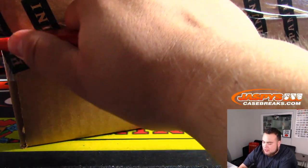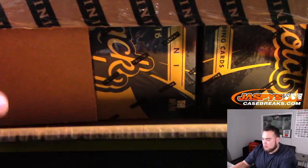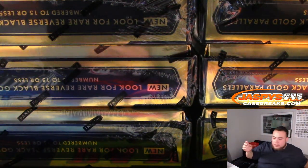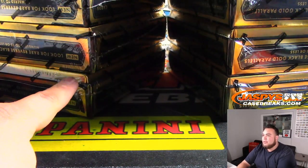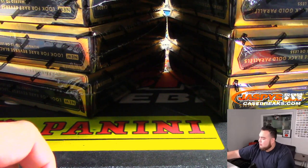So remember, it says 2017, but this is actually 16. And you get a four box half case break. So we'll have to use a dice roll to see which four boxes we'll use for this break. So again, it'll be left or right. If I roll a 1, 2, 3, we're gonna go with the left side of the four stack, 4, 5, 6 with the right side.